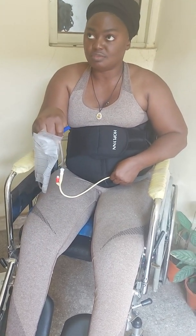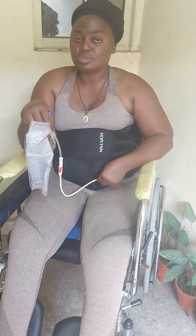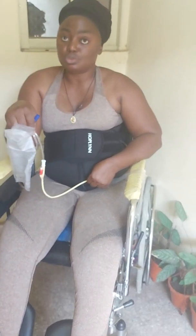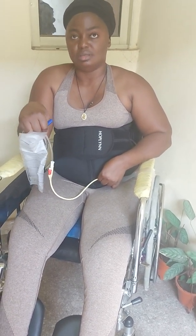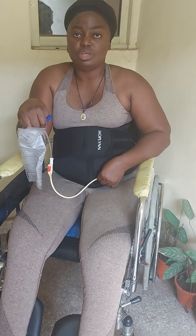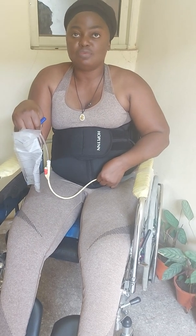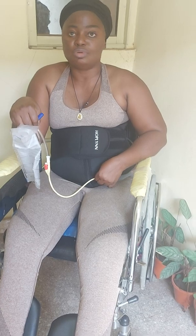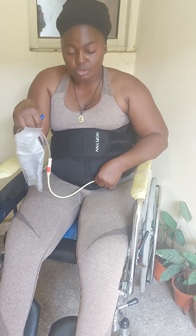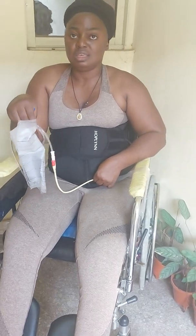When you are being discharged from the hospital, you clean it with what? Sterilized gauze and sterilized cotton wool, and then you dress it with a gauze and plaster it lightly. Use a plaster that will not injure your skin. Many people have fallen victim to using plaster that is not good for the skin, actually causing burns or peeling the skin off. So you do that cleaning till that surface heals.